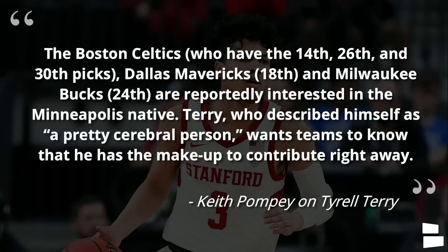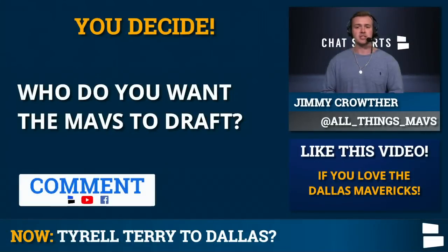So they could take him anywhere from 14 to 30, but Mavs at 18 might have the best chance to draft him. So at 18, who do you want the Dallas Mavericks to draft?